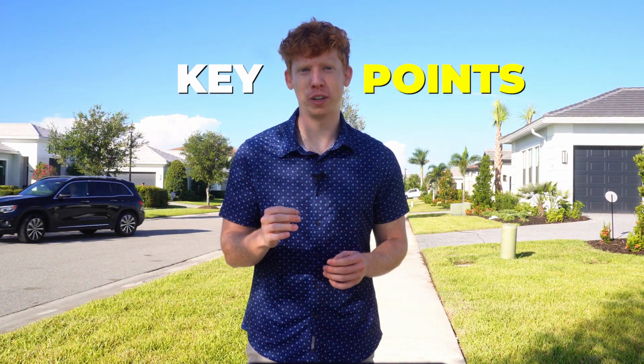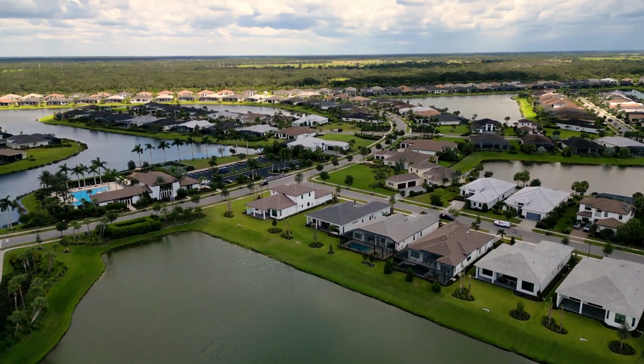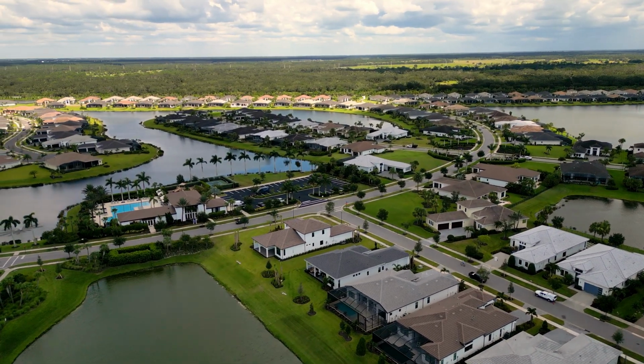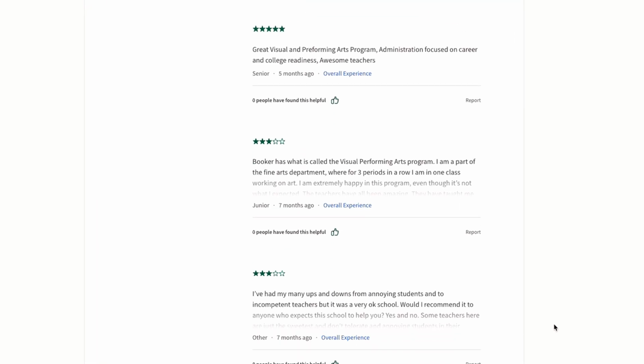Now, there are a few key points to talk about with Artistry. Number one, this community is still considered a bit further out east in Sarasota. You're still about 11 miles or 30 minutes away from Siesta Key from here, which isn't horrible, but for some, that's just a little bit too far out of the way. Now, another point to consider is if you have school-aged kids, Artistry is districted for one of, if not the lowest rated high schools in Sarasota. That's really not my personal opinion.